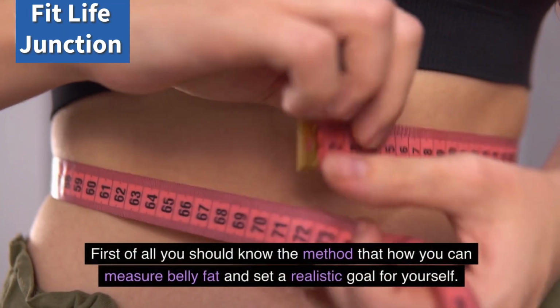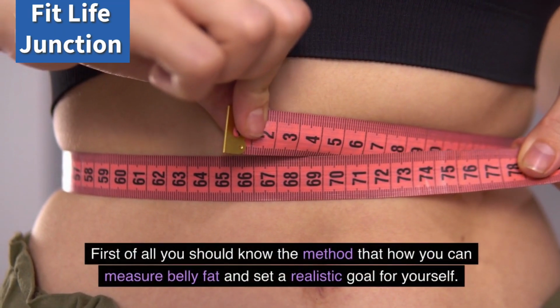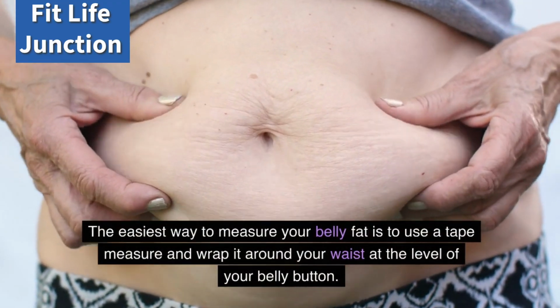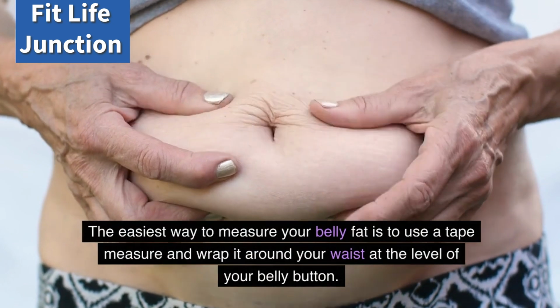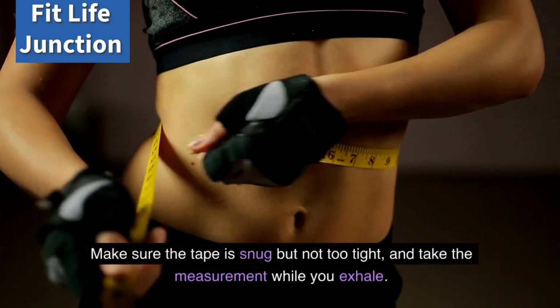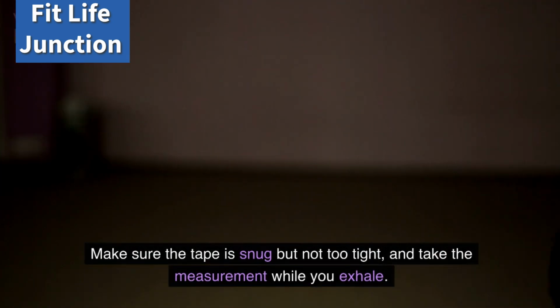First of all, you should know the method of how you can measure belly fat and set a realistic goal for yourself. The easiest way to measure your belly fat is to use a tape measure and wrap it around your waist at the level of your belly button. Make sure the tape is snug but not too tight, and take the measurement while you exhale.